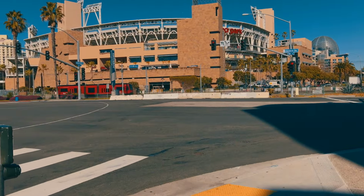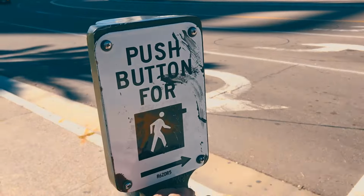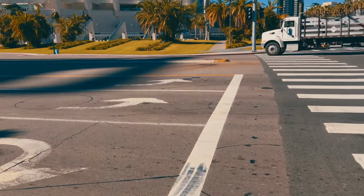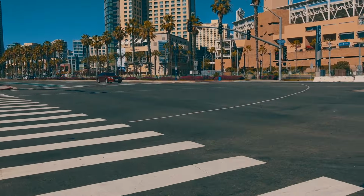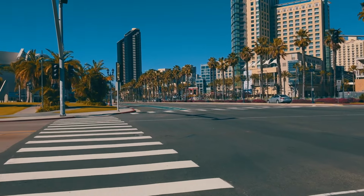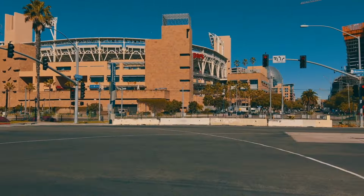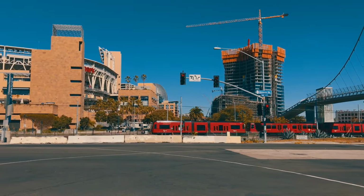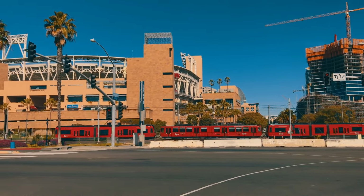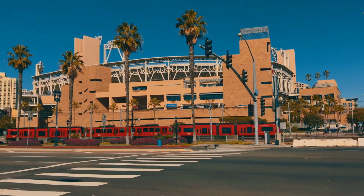And we're getting close to the convention center. Just waiting to cross. All right. You have to wait. Look at that construction over there. Another view of Petco Park. Very convenient, right next to the trolley.